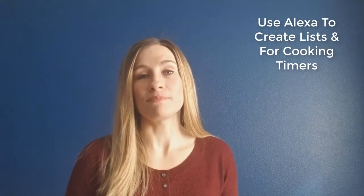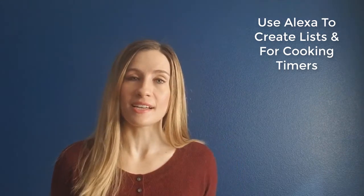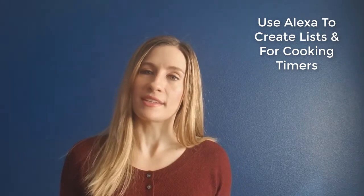One of the very first skills are lists and timers. So I think of all of the skills and functionalities that are on Alexa, the shopping lists are one of my favorites simply because I am the one who cooks in this house, and when I run out of something, it's typically when I'm actually cooking. So I'm not going and getting a piece of paper and a pen, and so that means that I typically forget this thing the next time that I'm in the grocery store. So Alexa has made this so much better.